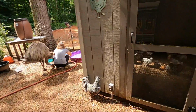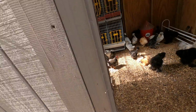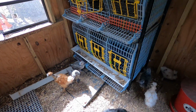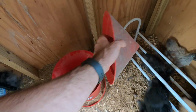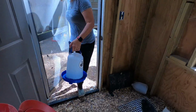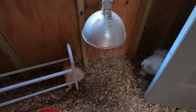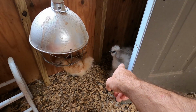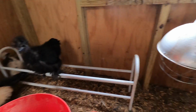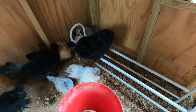What's going on in the nursery? You got their feed filled up? I will. Hey, little guys. Look, there's some little dark Brahmas in here. You never know what's going to be in this nursery. All right, babies. Here y'all go. Check out this thing. Look at this silky rooster right here. Beautiful, isn't it? Ain't he pretty? I love the apricot one. I know that's probably not what it's called, but I think it's beautiful.